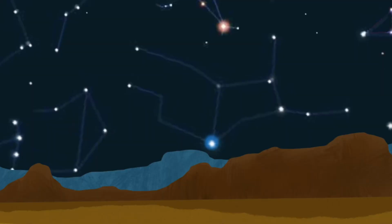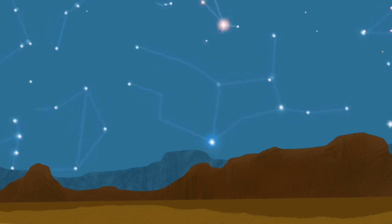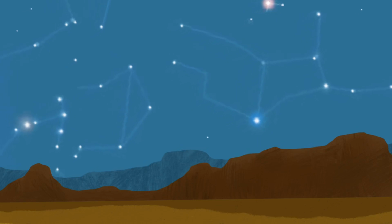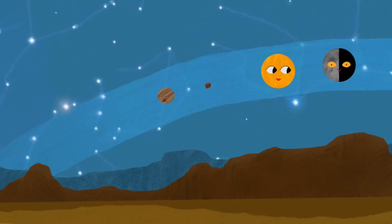Over 3,000 years ago, early astronomers observed the night sky, and they asked themselves the question, what would the daytime sky look like if they could see the stars? And they determined that of the constellations that rise and set with the seasons, some of them must pass through the same portion of the sky that the sun, the moon, and the planets move through.